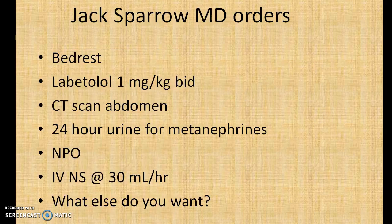So we got Jack Sparrow's orders. We have bed rest. We have labetalol, 1 milligram per kilo. The first thing we're thinking of, labetalol, beta blocker. Okay, beta blocker blocks beta 2 and does have some beta or alpha. So when we're looking at that, we're looking at maybe a pheochromocytoma. He had a CT of his abdomen and he's NPO.